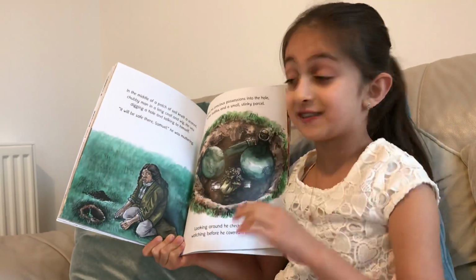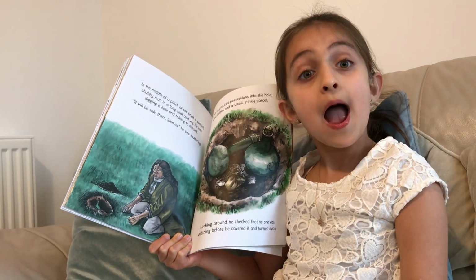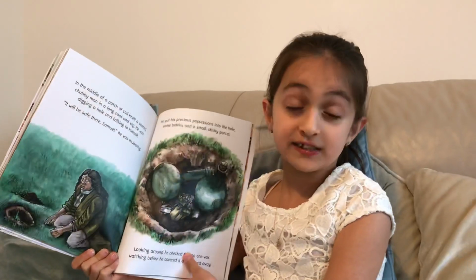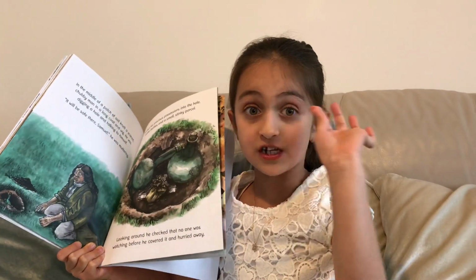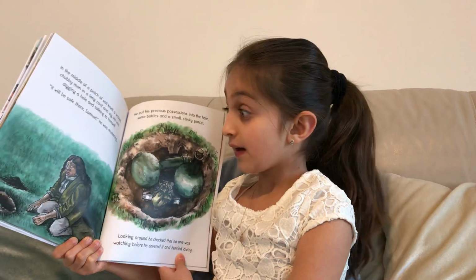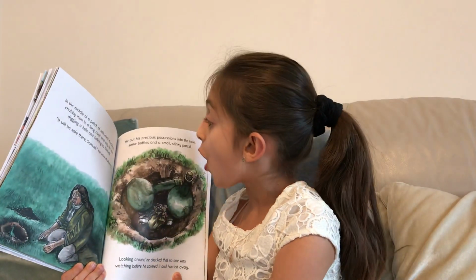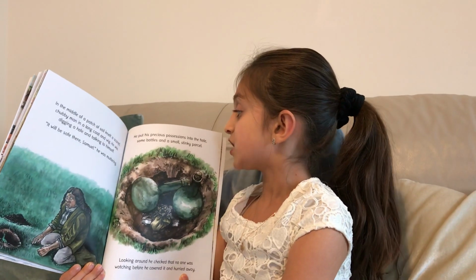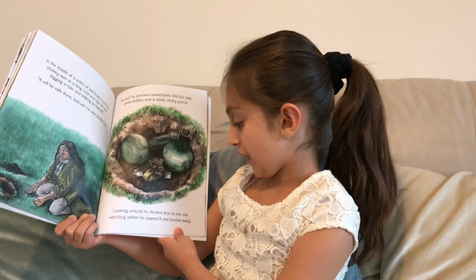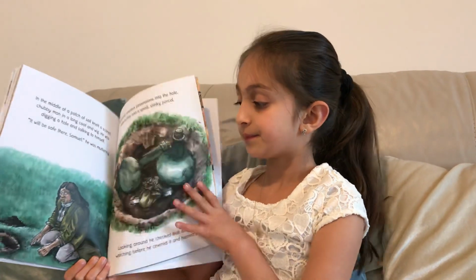His full name was Samuel Pepys. He's very known for his special diary, and he wrote in a special code, the secret language between him and his king. He put his precious possessions into the hole, some bottles and a small stinky parcel. Looking around, he checked that no one was watching before he covered it and hurried away.